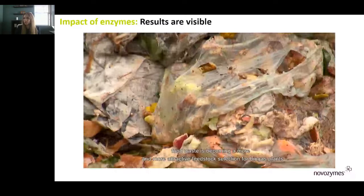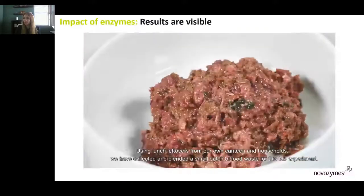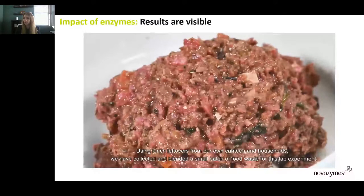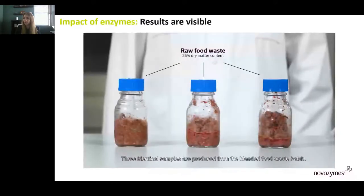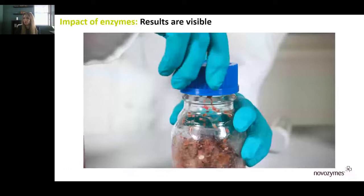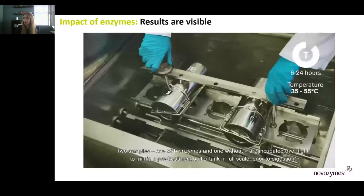In this video, we will demonstrate how to unlock the full biogas potential of your plant using Novozymes enzymes for food waste pretreatment. Using lunch leftovers from our own canteen and households, we have collected and blended a small batch of food waste for this lab experiment. 3 identical samples are produced from the blended food waste batch. 1 sample is treated with a small dose of Novozymes proprietary enzymes. Two samples, one with enzymes and one without, are incubated overnight to mimic a pre-treatment buffer tank in full scale prior to digestion.